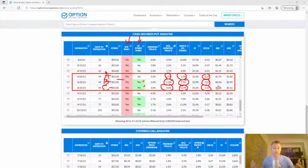And again, this is one where I like the long-term prospects of it. I think it's a great dividend stock that pays well. It ranks very well. And I think this is one that we could do consecutive back-to-back puts on over time. So that's our trade of the day.